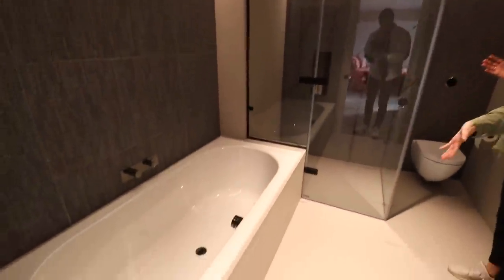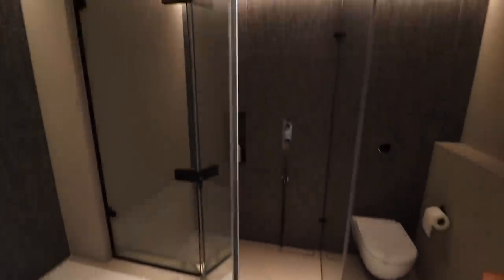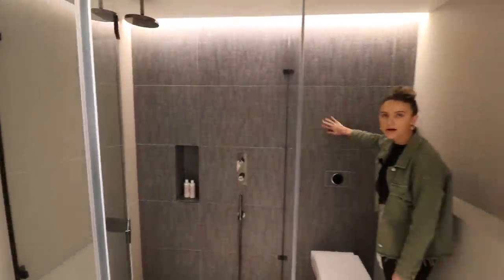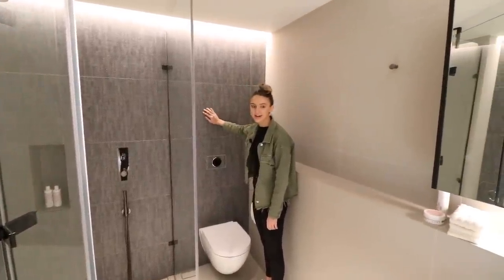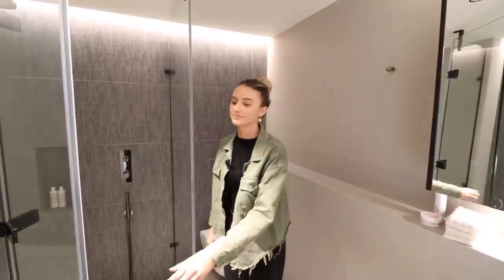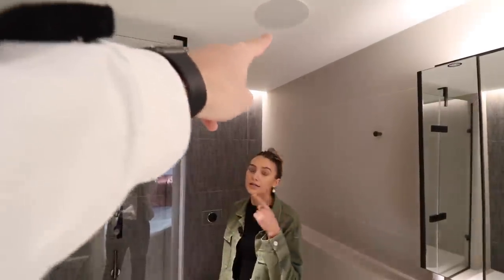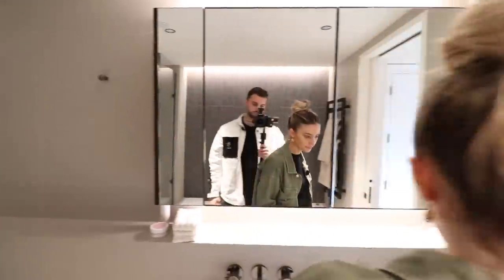But in here you have a bath and a shower, glass cubicle. I've noticed all the feature walls in the bathroom. Yeah. Really interesting. This is kind of like furry. It's a really interesting texture. And I love that you've got the LED lights kind of bringing down. Yeah. And also you've got the Sonos surround sound system here as well. Good remembering the Sonos sound system throughout.